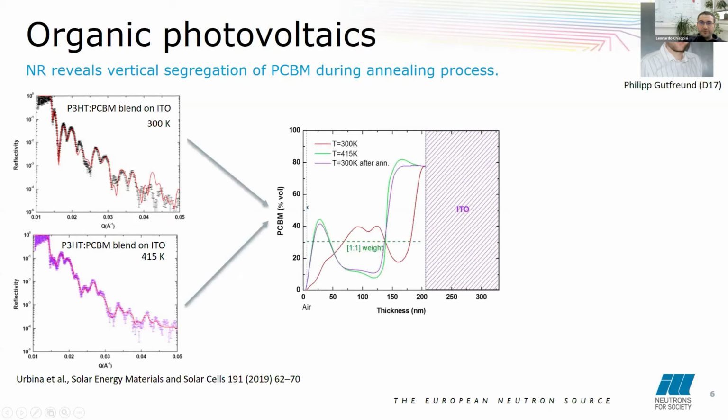You can analyze those two curves, and this is what we usually get from neutron reflectometry. It's a distribution of material along the normal to the glass, or in this case, the ITO substrate. The very important thing here, without going into the detail, is that when you blend it, this fullerene-based material accumulates at the center of the blend, and after heating, it migrates to the two interfaces.